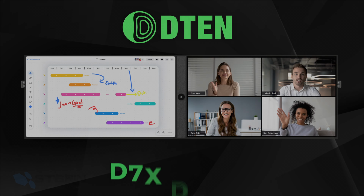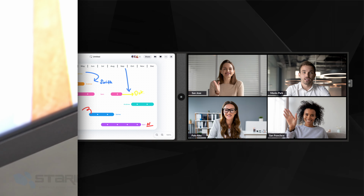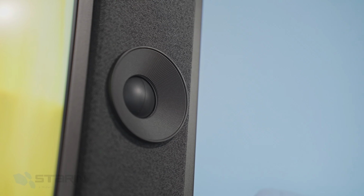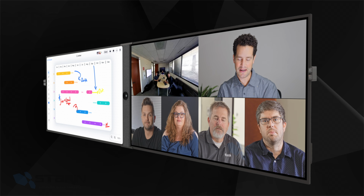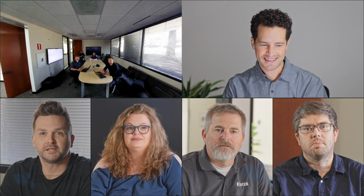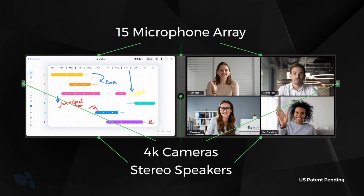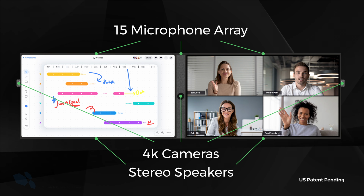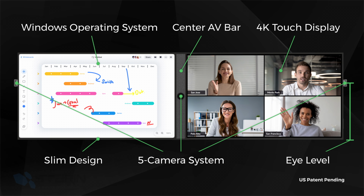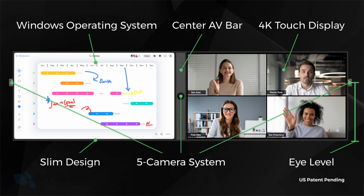Meet the DTEN D7X Dual 75, a complete all-in-one solution for more immersive video meeting sessions for medium to large spaces. The D7X Dual 75 features innovative design for more natural in-meeting experiences, with true eye-to-eye connections from anywhere in the room. Launch professional video meeting sessions powered by advanced AI-assisted microphone and camera systems, backed by a powerful stereo speaker system for room-filling sound, so everyone can hear and be heard clearly wherever they are in the room.